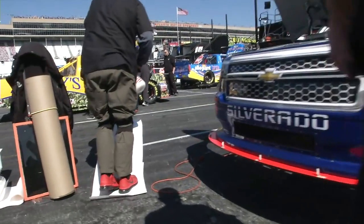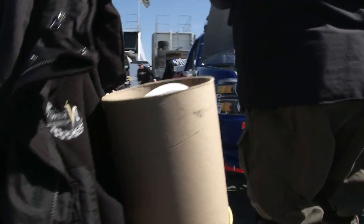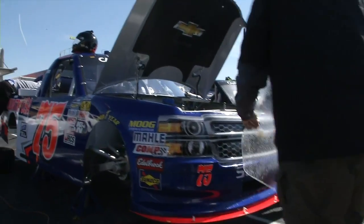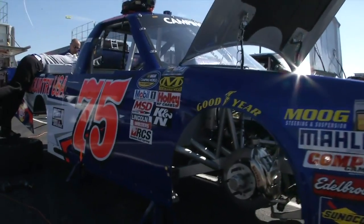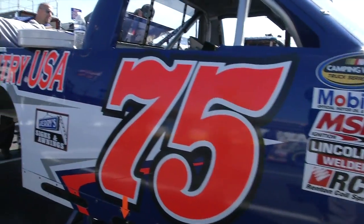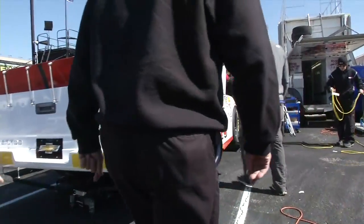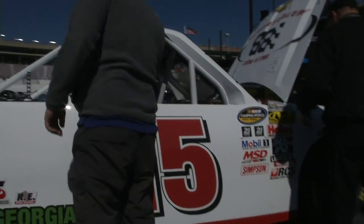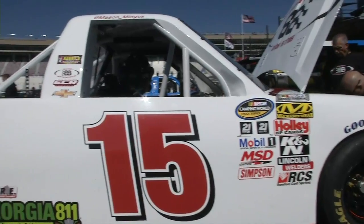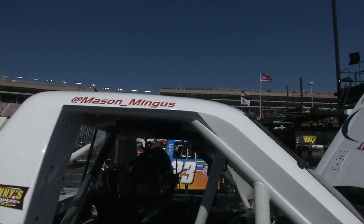The number 75 truck. These trucks are warming up and cranking up big time for you. It wasn't this truck. It wasn't the truck of Mason Mingus here seen in front of us. There's John Hunter Nemechek. Louis DiDonato, you want to see Ty Dillon. We're going to make sure we get over there. Got a couple requests for Daytona winner, Tyler Reddick. See if we can't get him on the show a little bit later on.